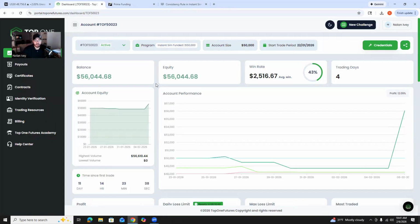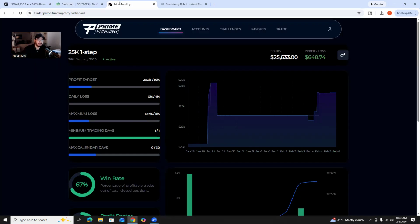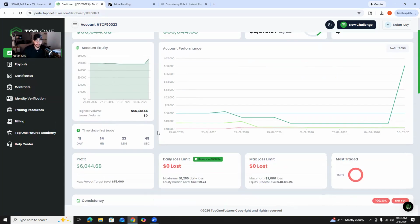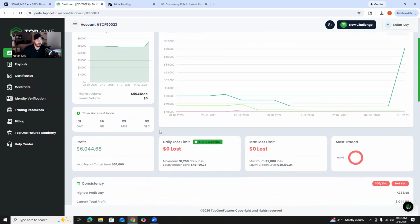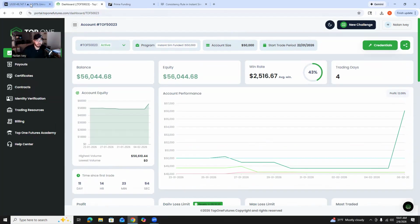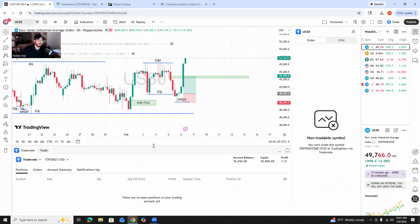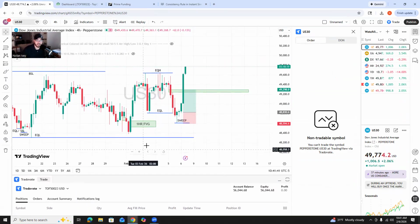The only thing about this account though, which is annoying, is that I have 30 days to be able to get a payout from this. So that's stupid. But be that as it may, overall, not upset about today. I feel kind of annoyed, but at the same time, as a trader, this builds my confidence. Even though I've completely violated the consistency rule, to me, it doesn't matter because I'm 150K funded.